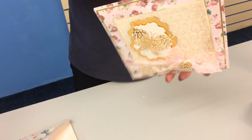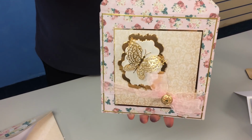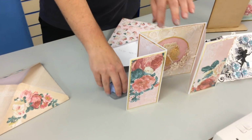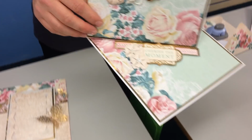So it's a really nice way to use your 12 by 12 papers, especially if they're not ones you're too short of if you wish to use for your cards. So with that in mind, I'll show you another one on our next card as well. So this again, we've got another envelope to go with it, but we'll look at the card first of all.